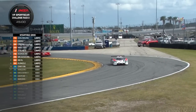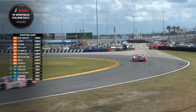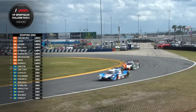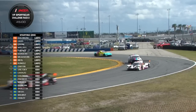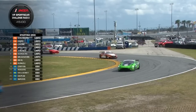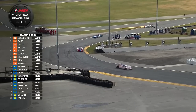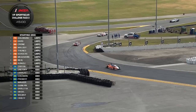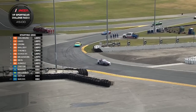A new series for IMSA, but the cars very familiar. LMP3 based machinery and GT4 based machinery, just like you would see in the GS category in Michelin Pilot Challenge, but a different format. 45-minute sprint race, only one driver, no pit stops. You hope no pit stops anyway. You don't want to have to come to pit lane. And that makes for a sprint format, and it gives these bronze and silver rated drivers more time in the car. It gives them the focus of setting up the car. It turns them into better, more complete race car drivers that will then hopefully move on throughout the IMSA series.